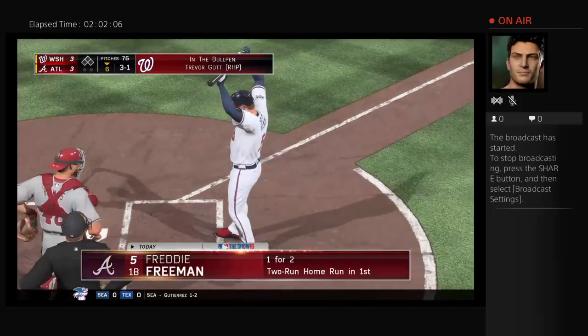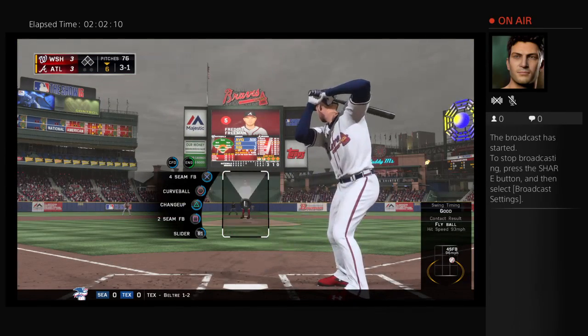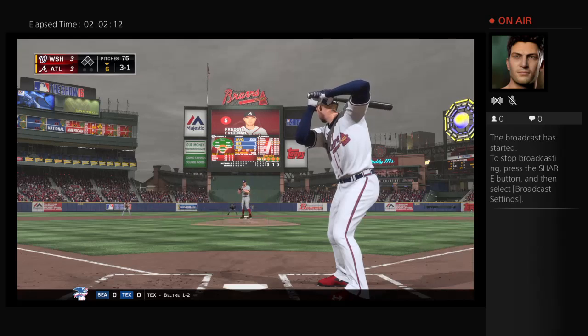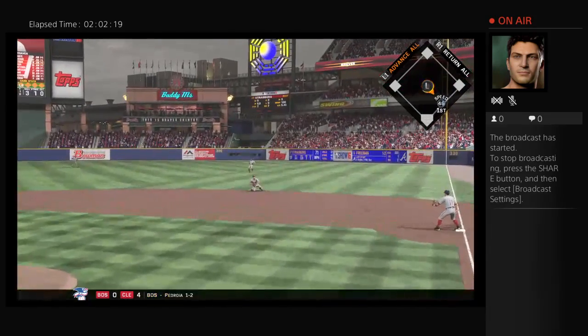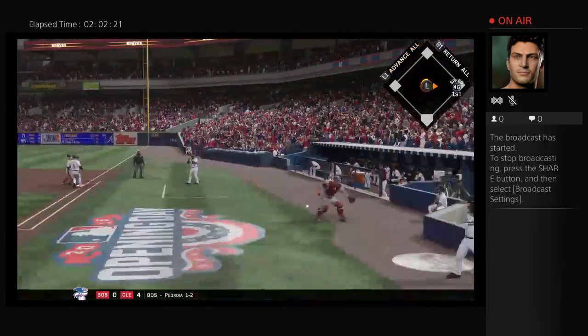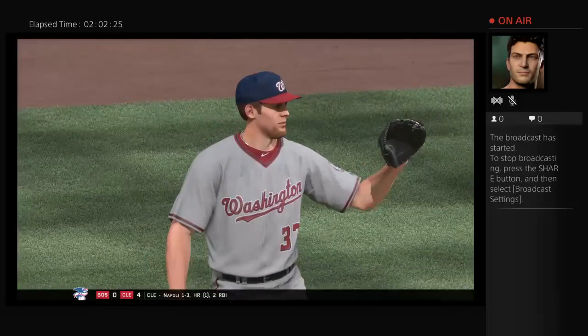Freddie Freeman strides into the box now. Launched one over the wall back in the opening frame. And some action out in that Washington bullpen now as we see both a left-hander and a right-hander throwing. Drilled to the right side. From his knees, the throw. Oh, and he overshoots his first baseman as it's over his head.